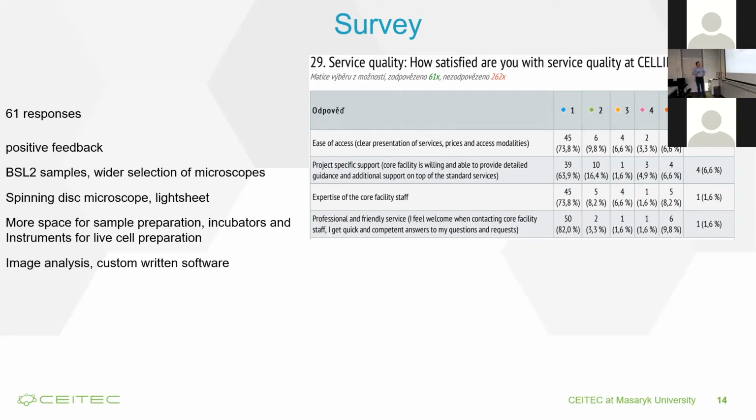People would also like to have more space for sample preparation, mostly incubators and instruments for live cell preparation. Of course, we have very limited space in the facility, so for the moment it is not possible to offer you a place where it would be possible to prepare live cells, or more laboratory space for your sample preparation. So if you need more space, you have to prepare the sample in your laboratory.